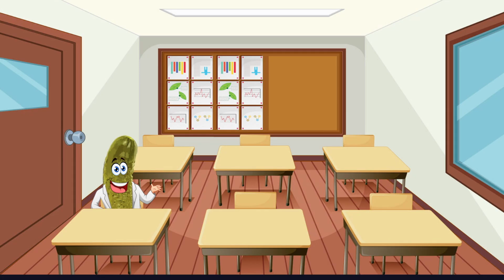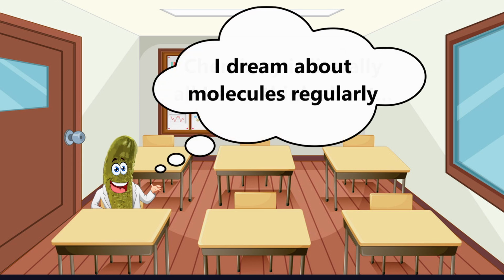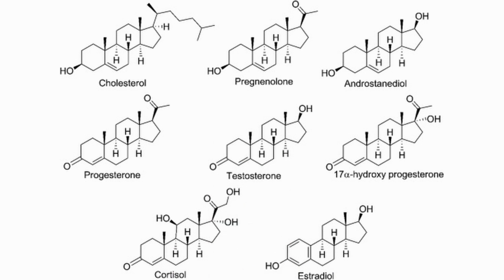Have you ever been sitting in chemistry class and thought to yourself, man, I am so tired and bored. Why does the shape of a molecule even matter? These are steroids. No, not the kind that baseball players are infamous for. These steroids help communicate and regulate your bodily functions, and most of them look the same.